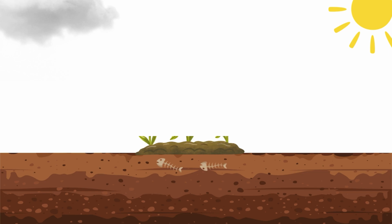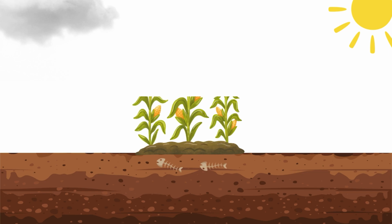As the fish decomposed, they released essential nutrients like nitrogen, phosphorus, and potassium. This natural fertilizer enriched the soil and sustained strong crop growth, demonstrating an early form of sustainable agriculture. Native American agriculture was not just innovative, it was also communal. Land was cultivated collectively, and harvests were shared amongst the community.